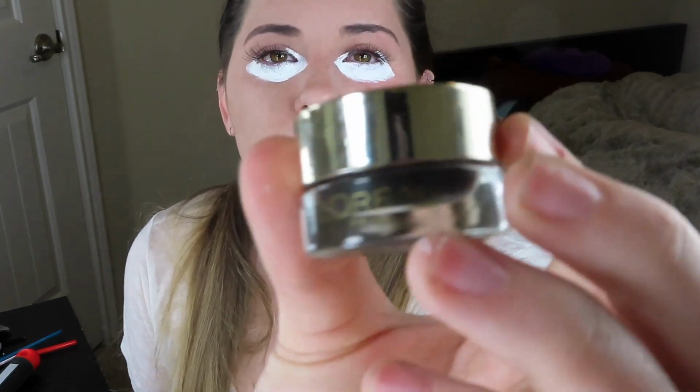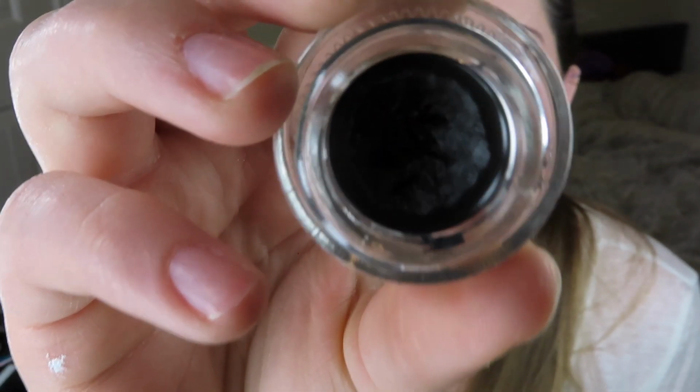It is L'Oreal. It's a couple years old. But I don't want to use my good eyeliner on this.